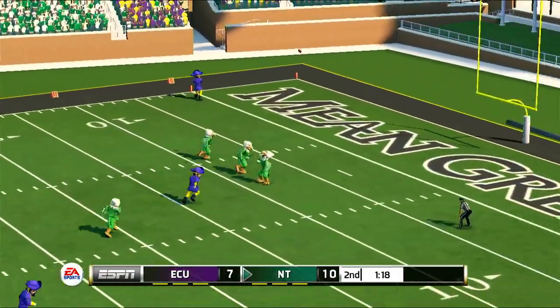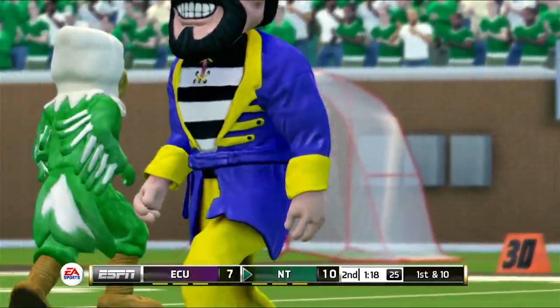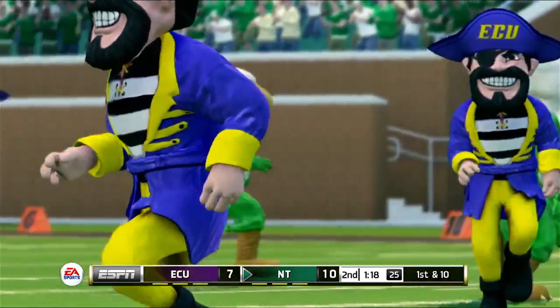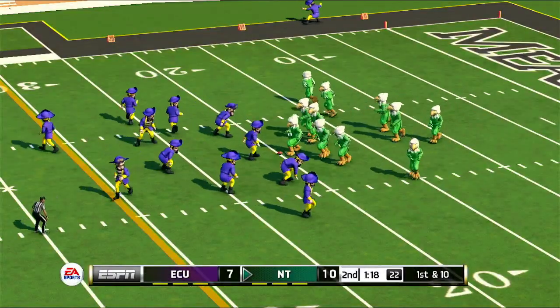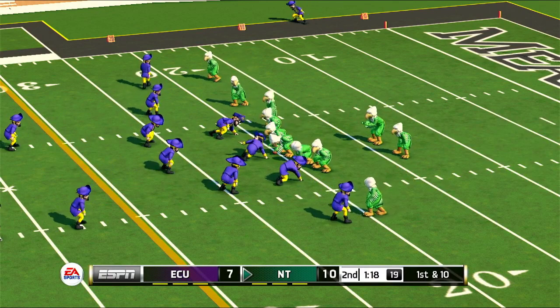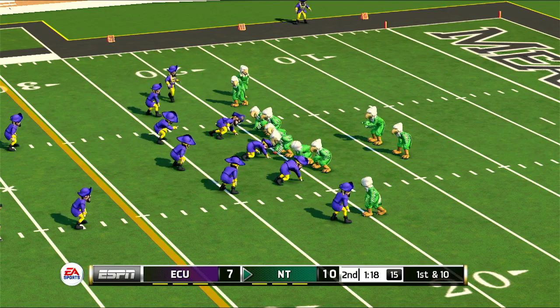Excellent punt. This one's going to be down in the end zone for a touchback. There hasn't been too much daylight between these two teams. In games like this, some players try to press too much, and that can cause mistakes. North Texas has a three-point lead.